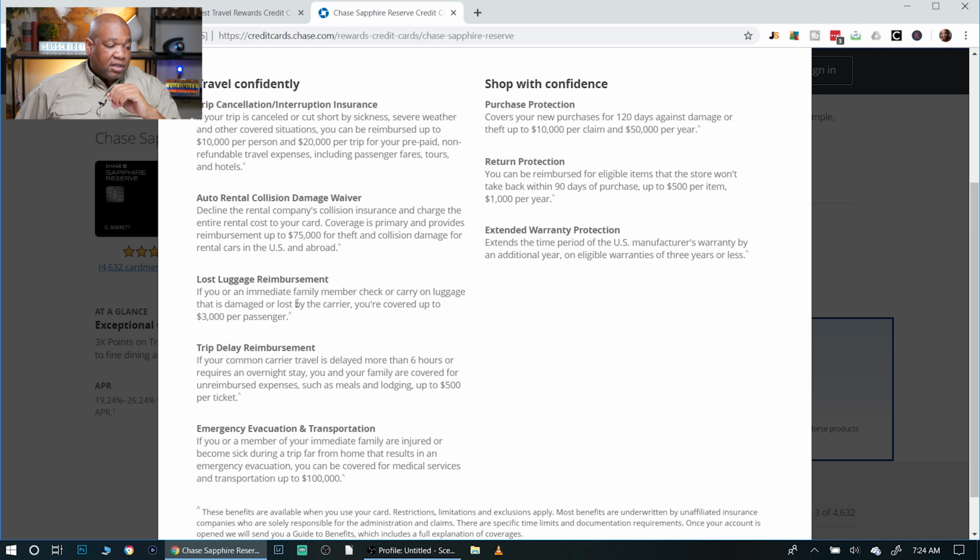Okay, the lost luggage reimbursement. You get up to $3,000 if they lose your luggage. Very rarely do they lose your luggage. Like they will misplace your luggage, and then they'll find the luggage and send it to you. But if they lose your luggage, then you'll get $3,000 back.